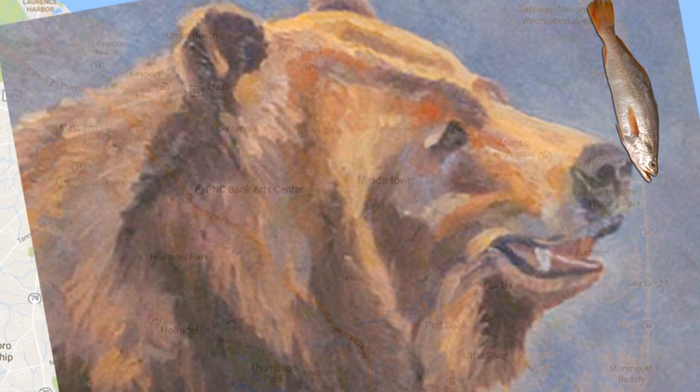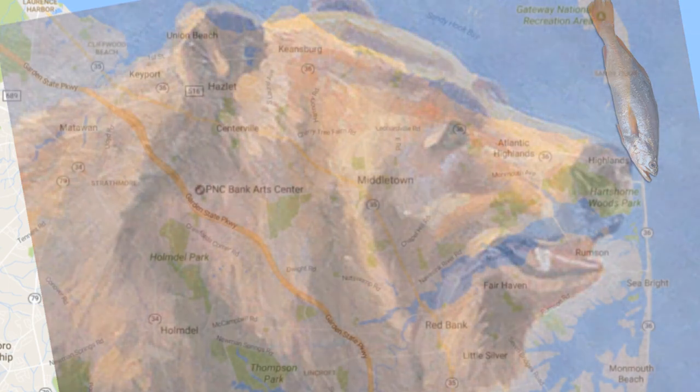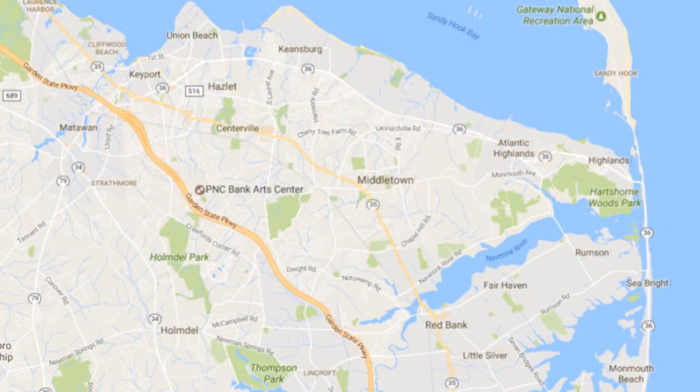And incidentally, bears are very rare in Monmouth County. Most of them are in the northern part of the state, and they're actually growing in population. But there have been a few sightings in Monmouth County over the years, but still very rarely.